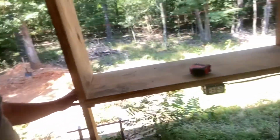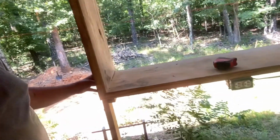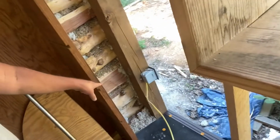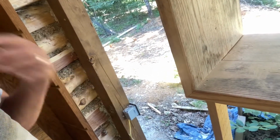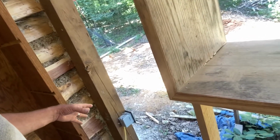And of course, this right here you will never see, because that will be inside the wall, inside the cordwood. And then I've got an electrical wire running across here. This is a wire that goes to a ground fault outlet. I've got a ground fault outlet on each side of the house, and I got one on the front by the door. They're all tied in the same 20 amp ground fault breaker.